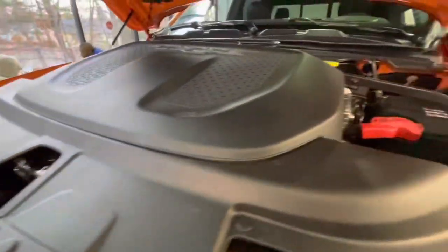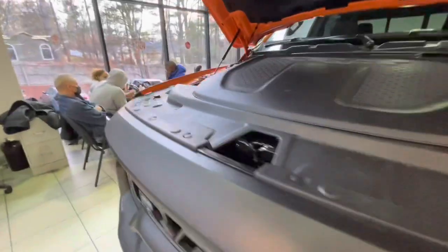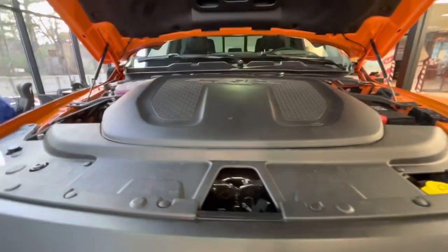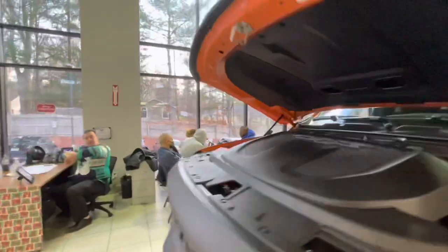I don't think I put this on all the way. Yeah, this is on all the way. Yep, that's good. And that, my friends, is the Ram TRX Ignition under the hood. So let's close the hood real quick. Close the hood.